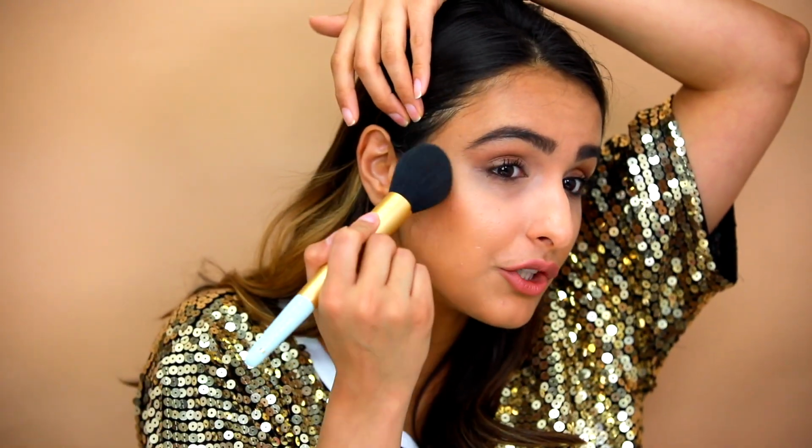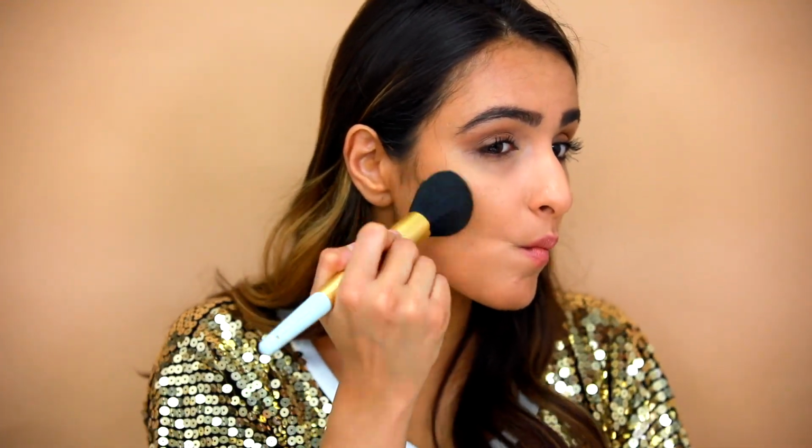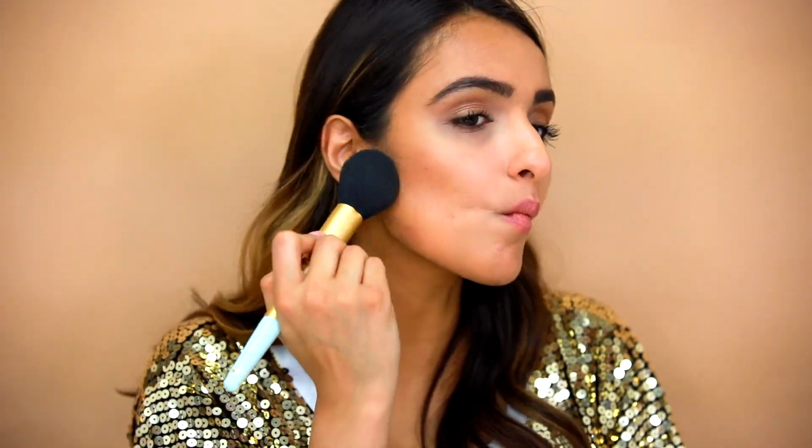Try to go in with a light hand because you already went down with your foundation. Unless you set it really, really well, you don't want your foundation to actually move. That happens more with cream-based or liquid-based contouring bronzing products, but it can still shift with the brush even when you use powder. So I would be as gentle as you can and go into a 3.